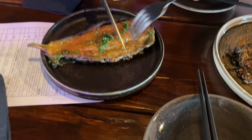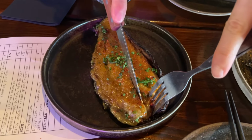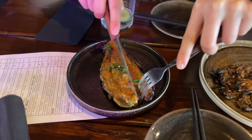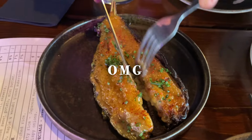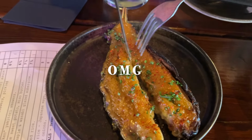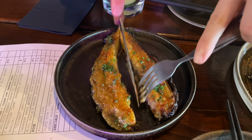How do you want me to cut? Half, half. Oh, yeah, let's go. Whoa. So tender. Oh my god. Wow. Wow. Oh my god. Wow. Okay. Wow.